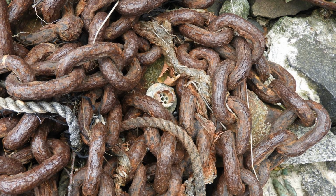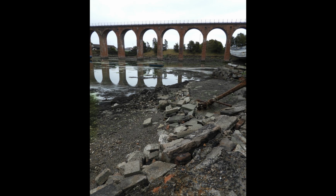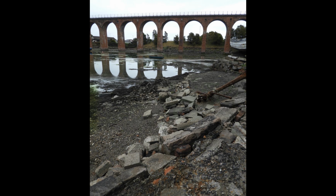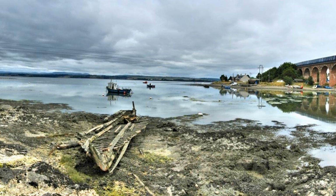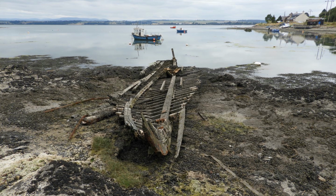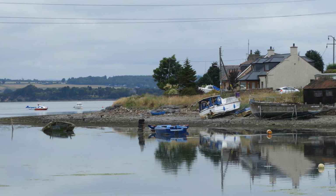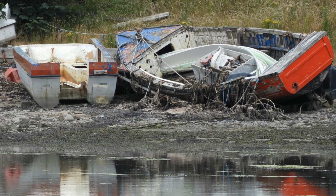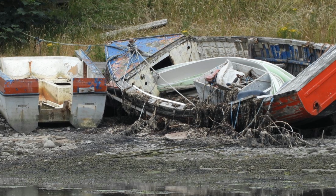And that's a rusty chain. And there's even more of the rusty chain. Don't know what that is. I know it's the viaduct, for somebody says. I just don't know why it's that shape. I've just left it in, why not? And there's the skeleton. That's been there. I've been going 10 or 12 years and it's just getting less and less. And there's another 2 boats over there sunk. And there's some there that definitely won't be sailing today.